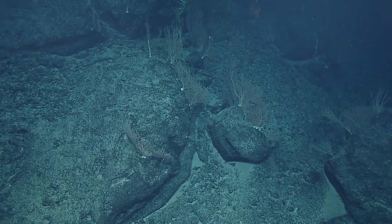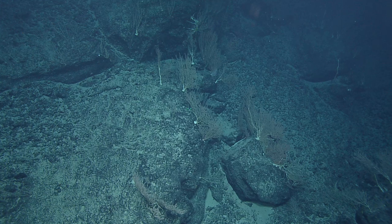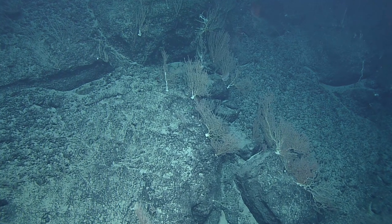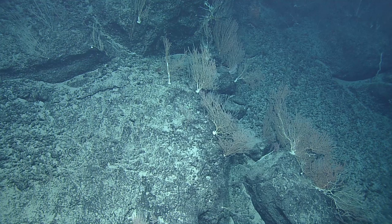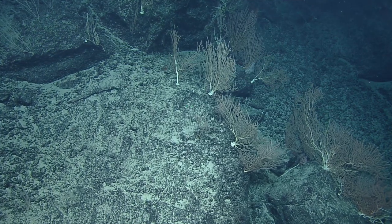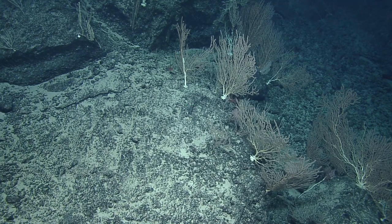And their nodes, the black portions of their skeleton, are not where they're branching from. So they're internodal branching, which is really interesting too. There are a couple different taxa that are like that. But some very, very large rocks here. We're looking at the toes of some lava flows here, but I'm not entirely sure what all's going on with the morphology just yet. Definitely lava, though.